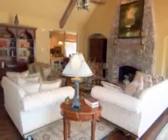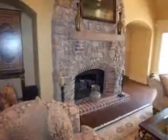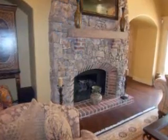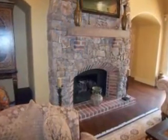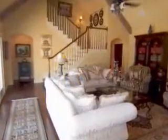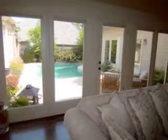The bright formal family room is a great place to entertain, with another gas log fireplace with stacked stone all the way to the ceiling, furniture niche, vaulted and beam ceiling, great view of the second staircase, and bright windows with a great view of the courtyard and lagoon pool.